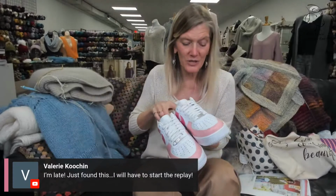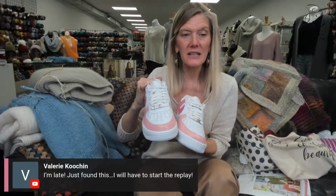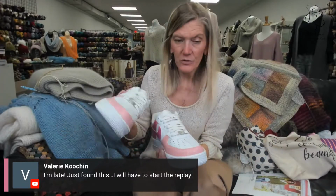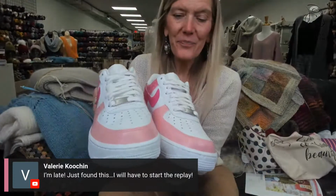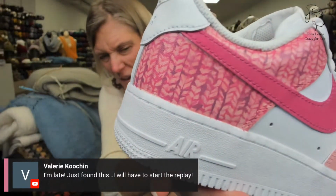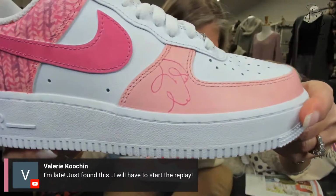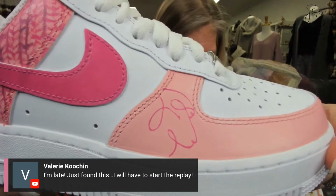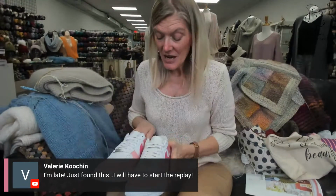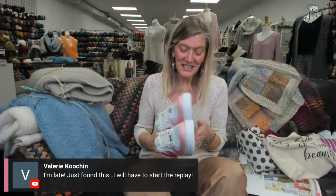Look at these shoes. Okay, these are a birthday present from my daughter, and her best friend hand painted these. I know, right? These are Air Force One Nikes, and just look at this. It's got like knitted fabric on there, right? And it's pink. And look, there's my logo. Is that amazing? Oh my gosh, I love this so much. I'm so excited. And everybody keeps asking me, are you going to wear them? Are you going to put them in a case in the shop? I haven't decided.